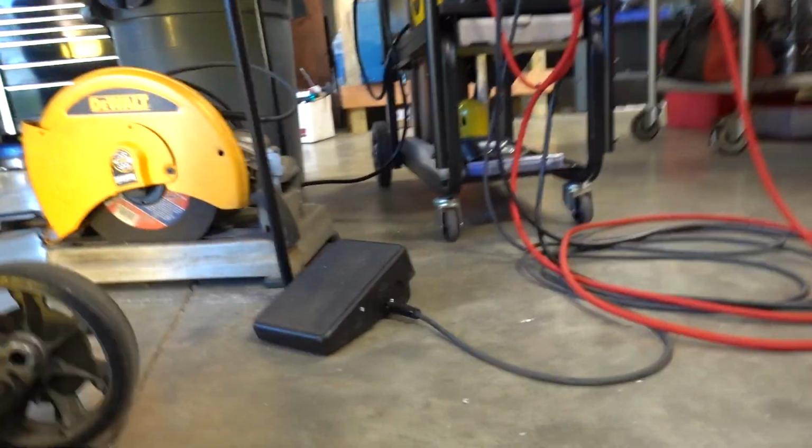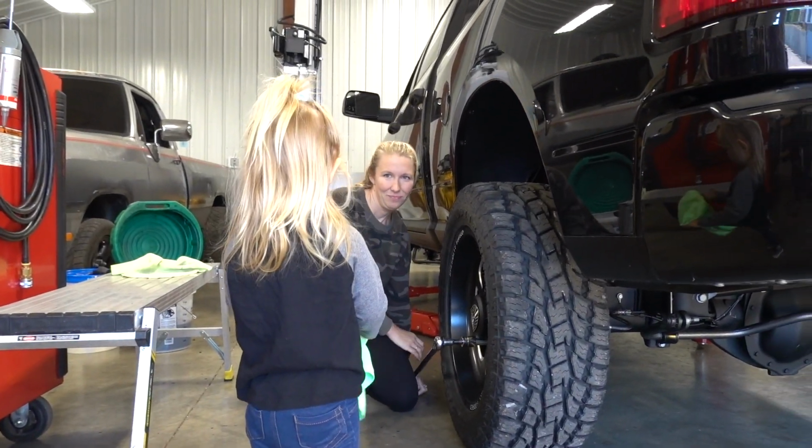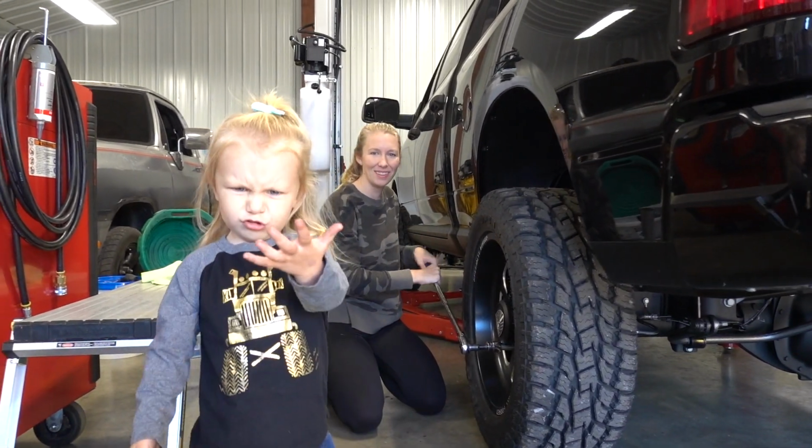Can you push this down? Push it down. Push it down. Ray. Oh. Ray. Ray. Oh. No camera is safe. Hey. Watch you clean the tire. Oh, you.